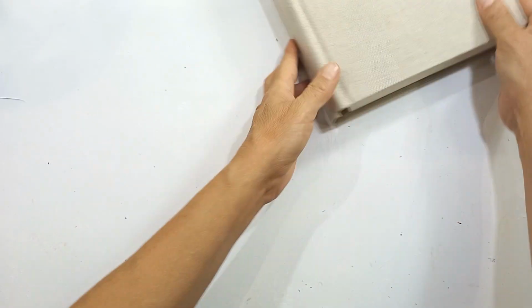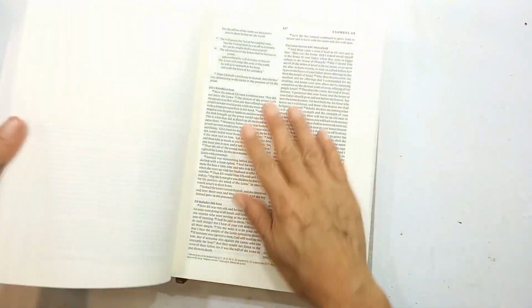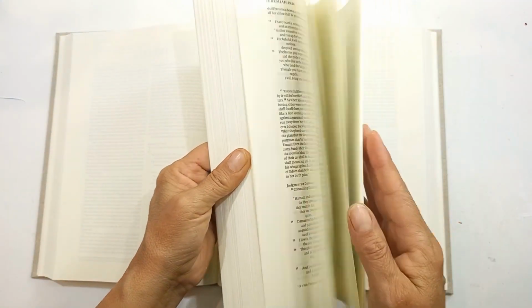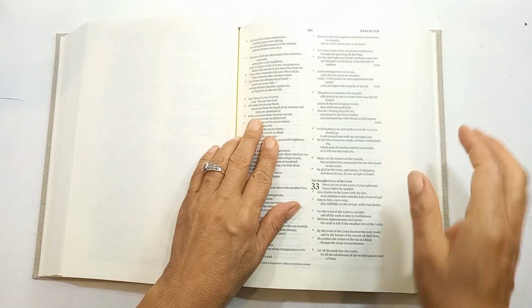I will definitely still do some Bible journaling in that one, but I have decided I'm going to use this Bible to document all my memory verses, which we're going to do over the next year or so, however long it takes. So I'm now just looking for Psalm 31, verse 14. This is the memory verse for this week.